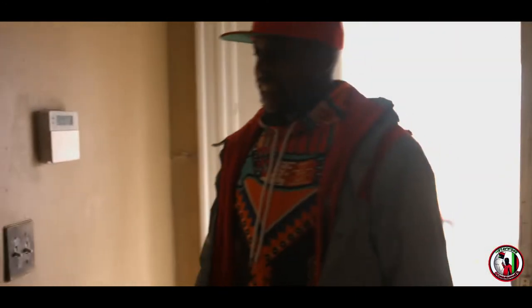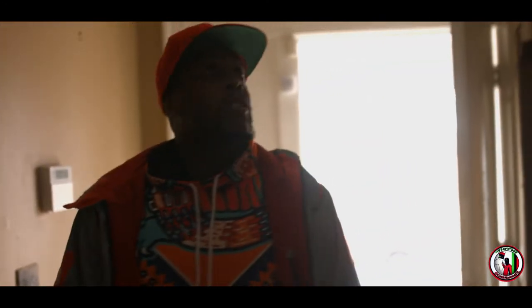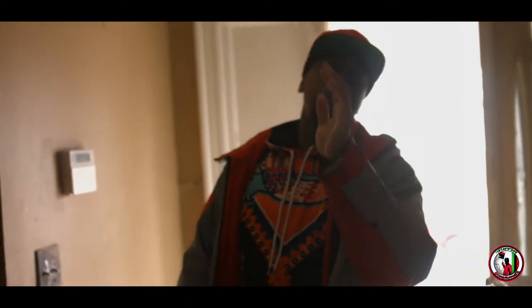Welcome home to a disaster zone. Okay. Yeah. Talk to me. What's going on right now? So basically, I just walked up into this house, and first thing I noticed was the back door was open.